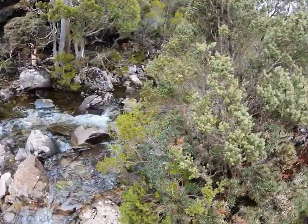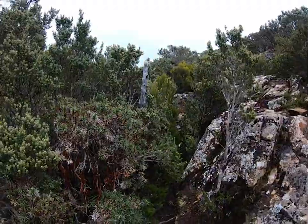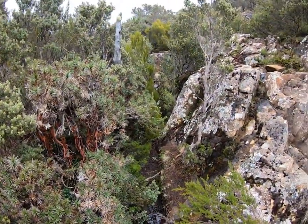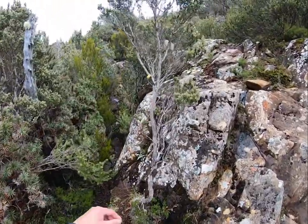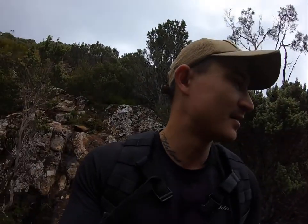All right, guys, this is the crossing I missed on the way up here. So be mindful, you've got to cross this again, and go up that way. It's not really that well marked. But yeah, make sure you cross the creek again to stay on the right track and don't do too much bush bashing like I did.